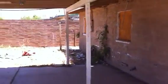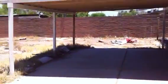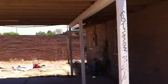This is a small house, but it's not bad for a small house. It's got plenty of space for a two bedroom, and then this here is a covered parking spot for the back. It'll fit one big car, possibly two small cars in the covered area here. Depends on how good of a driver you are.